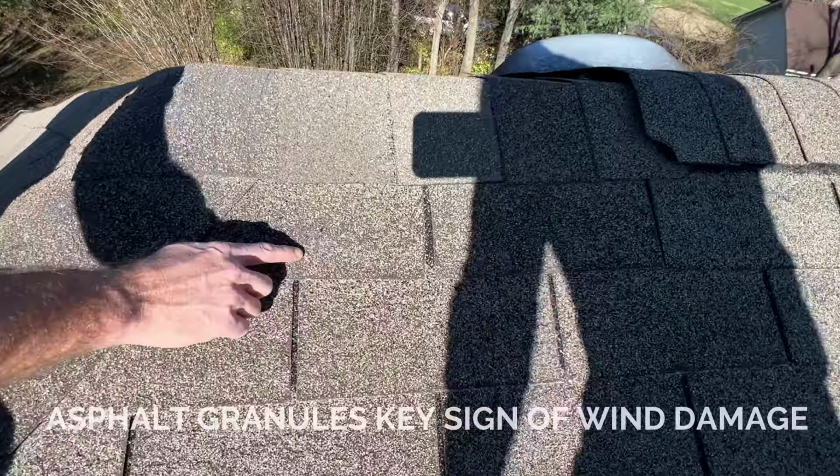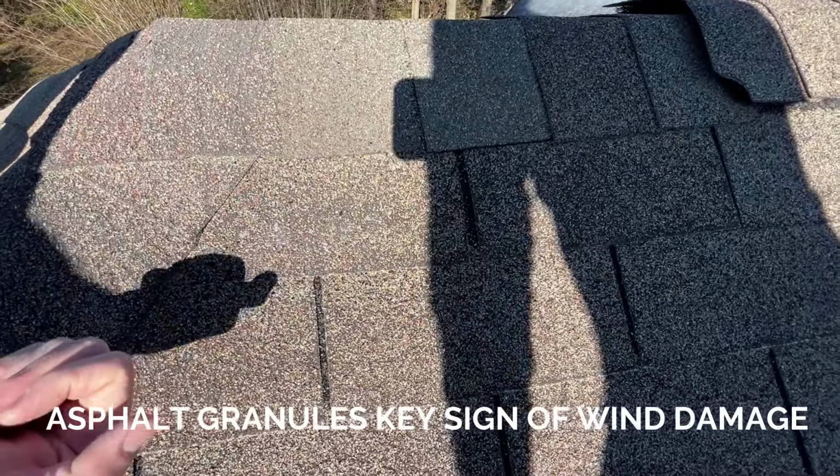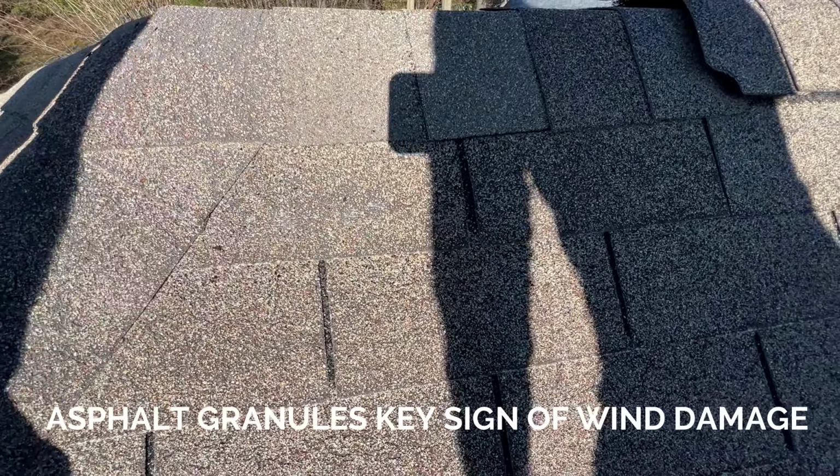You see asphalt granules have come loose, exposing the fiberglass underlayment or the scrim, and that's not a good sign. It means that your roof is near the end of its life.